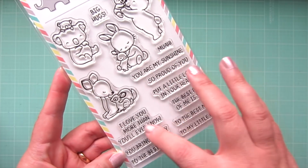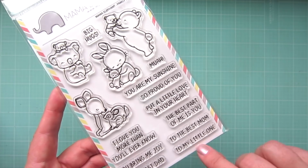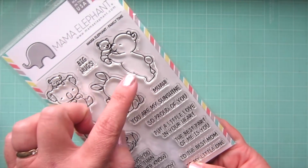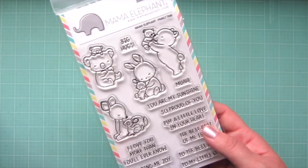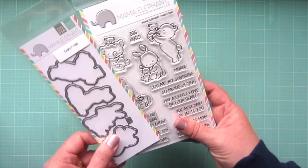And then you've got all these little great sentiments. You've got both for mom and dad or baby. So lots of options, and they're just so cute. And I did get the matching dies for that. It's just a little die set since there's only 4 images.